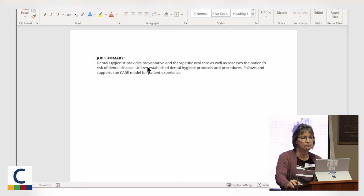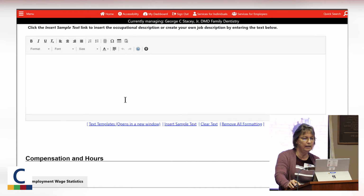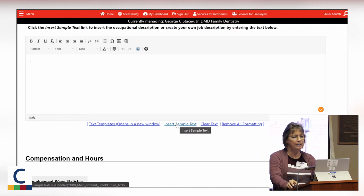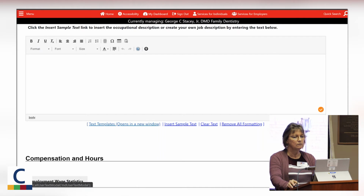because this won't let me select. Well, that's kind of crazy. Well, this is what I was going to copy and paste over into the job description, but since it doesn't have that, it won't allow me to do that for some reason. If you don't have sample text or something put in there, you can click this button, insert sample text. And this is going to pull something based on, well, why is it not working?